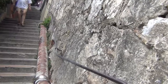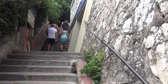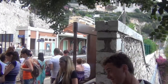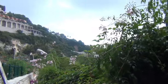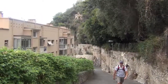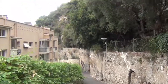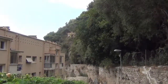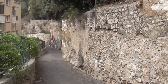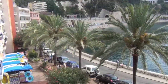So we're walking up a set of stairs to the train station just to see what it's like up here. It's the train station. You want to go to Monaco or over to Marseille? A little closer to the apartments up there. Going down a little back street. Yeah, that's the walkway we were taking.